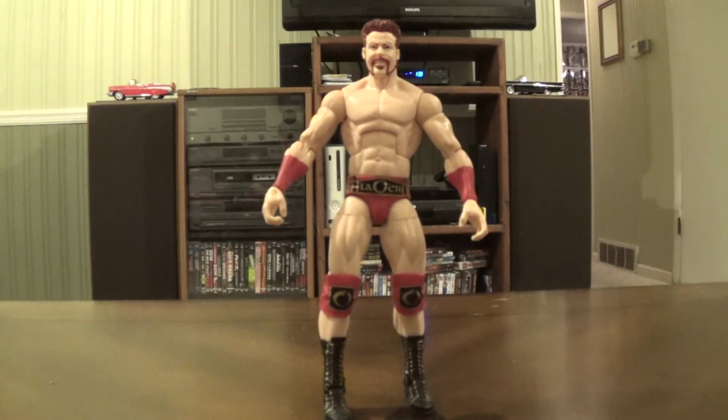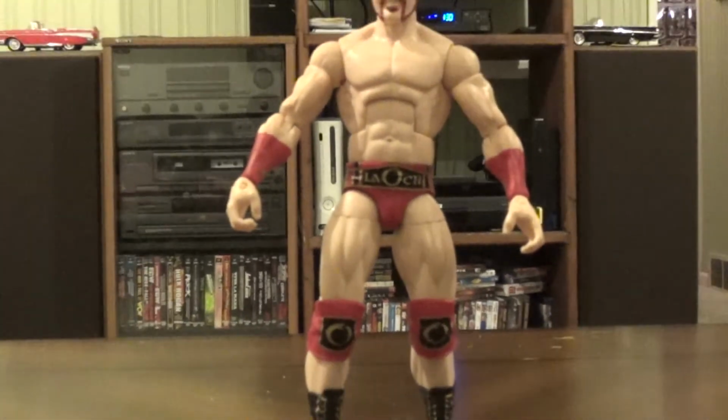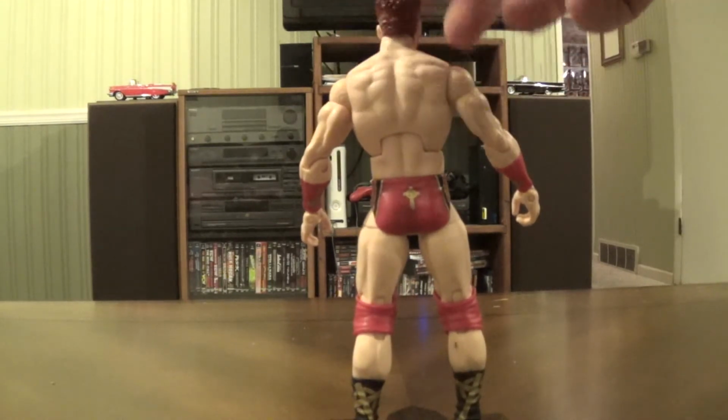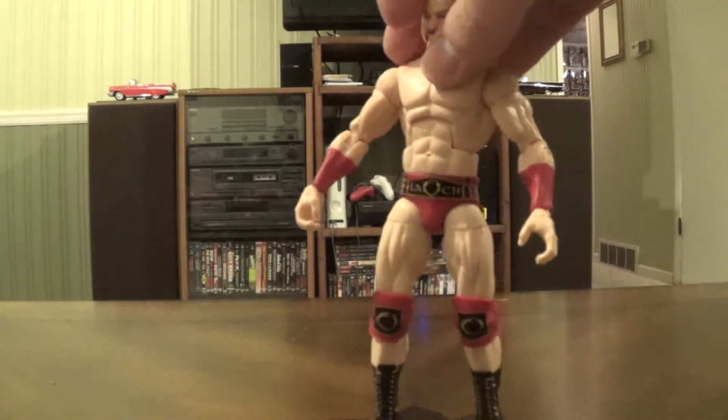He is wearing completely red attire, which I guess is alright. I like to call it red, even though I'm not the biggest Sheamus fan either. But anyways, he's got big red wristbands, red trunks with black and gold details, black and gold knee pads, and black and gold boots. On the back, you've got the gold cross, which is on the back of his trunks and on his boots.